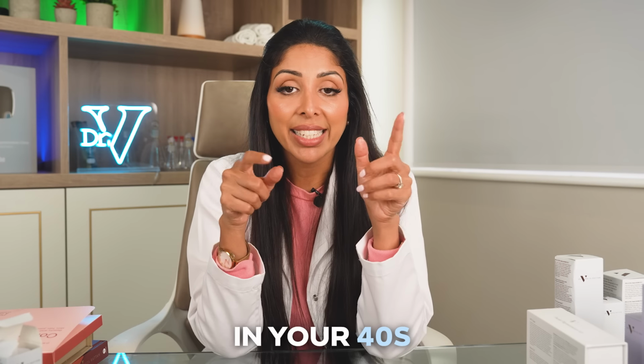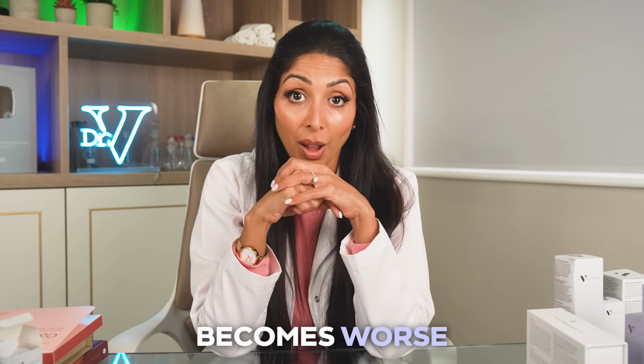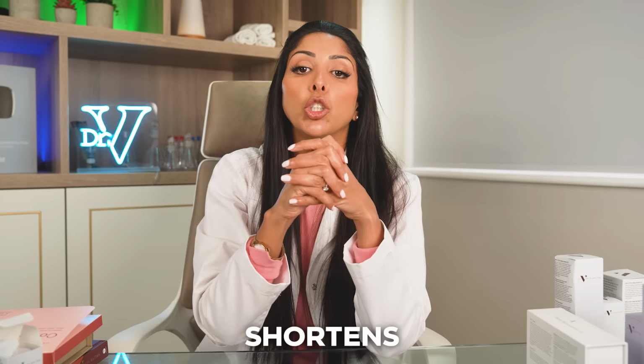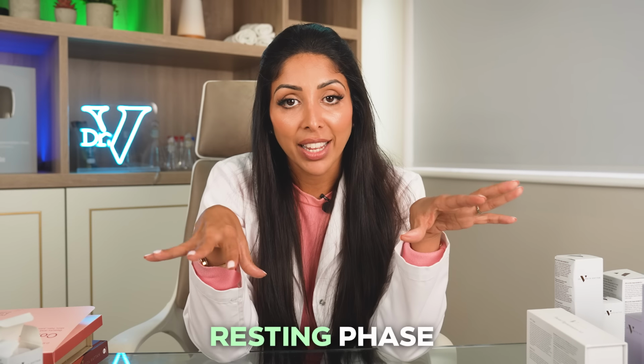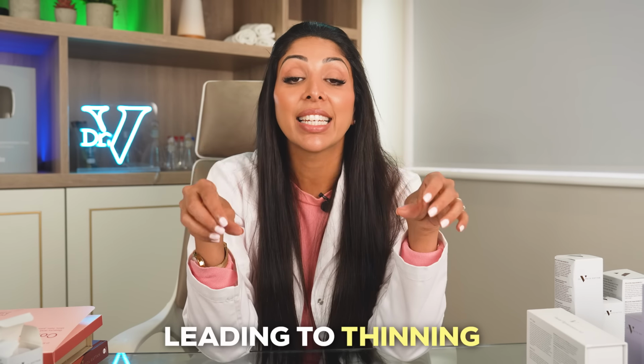In your 40s, the visible change becomes worse. It becomes worse particularly around the crown and the temples. So the pathology is, by the time you're in your 40s, the hair growth cycle, so that's anagen, catagen, telogen, shortens due to reduced activity in the hair follicle. Hair spends less time in the growth phase, in the anagen phase, and more time in the resting phase, the telogen phase, leading to thinning.